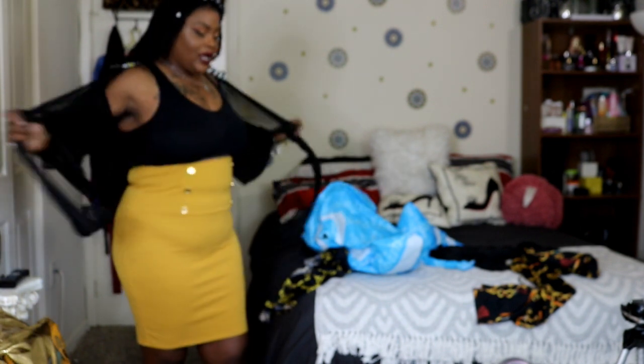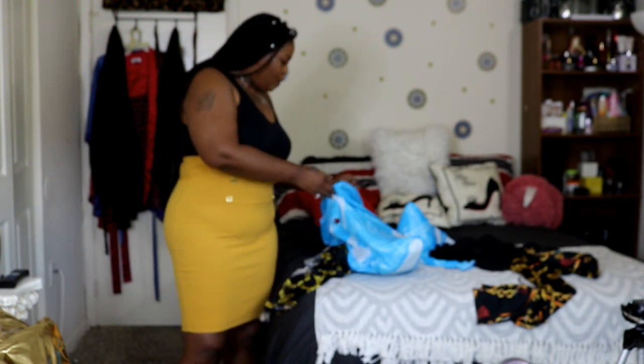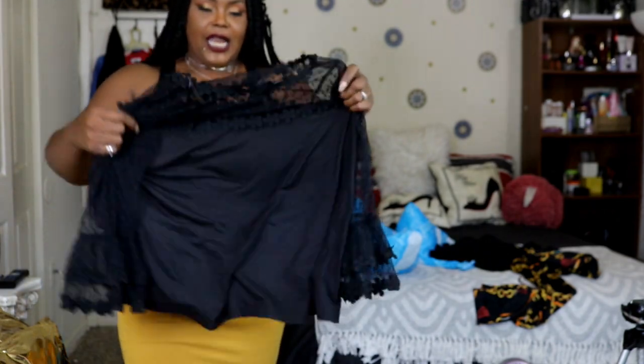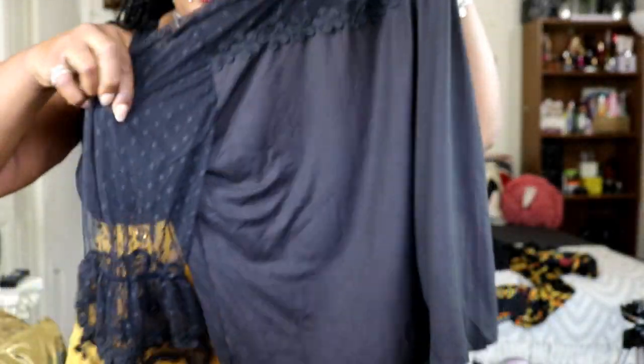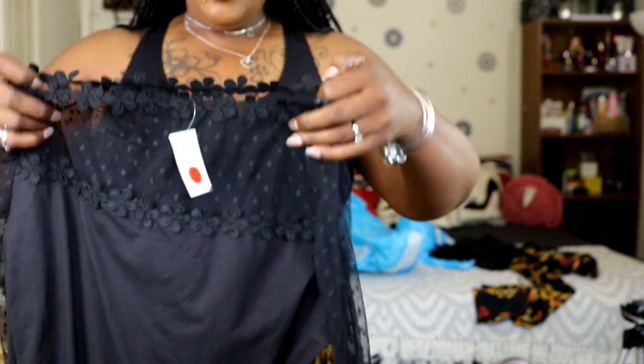So what I'm gonna do also is take this off, and I'm gonna go ahead on, because there's a whole lot of things you can wear with this skirt. This one right here is an XL, and this one was $12.99, and this is like lacy. If you can see it, it's like lacy like this. I love the ruffles on the arms and everything. And then around the back it has that, around the neck area.